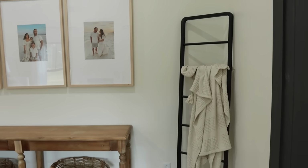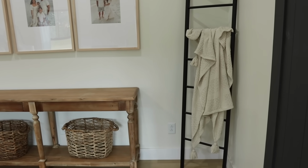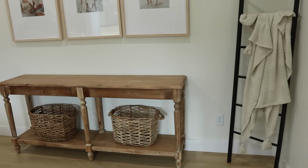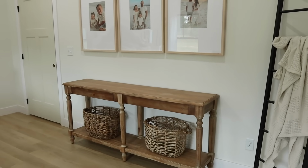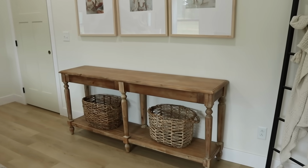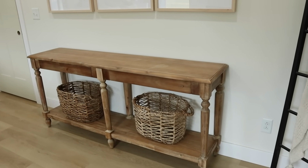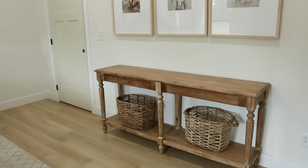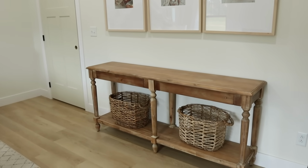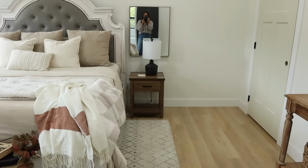I always have this blanket ladder in the corner with this blanket. It's just a neutral one, so I'm going to leave that, and I also always have these baskets underneath the table, and they're functional and they work really well. When Braylon was a newborn and she was in our room, I would put her wipes and diapers in these, and I think I'm just going to put some blankets in there today though, since I don't keep those in here anymore.